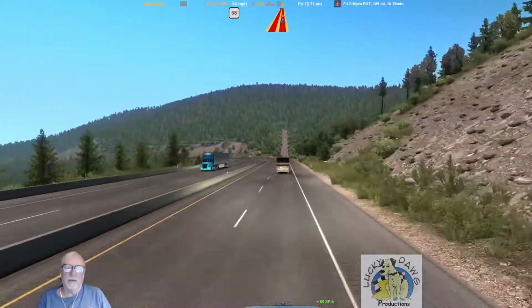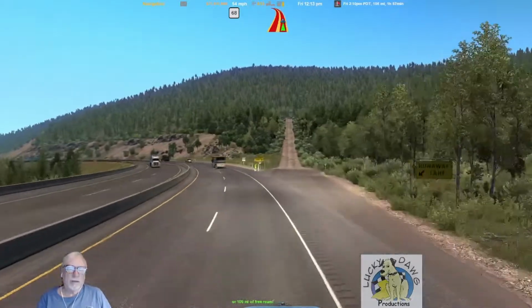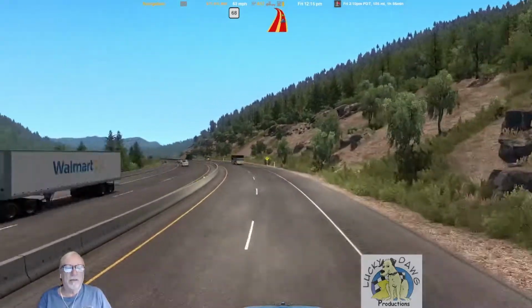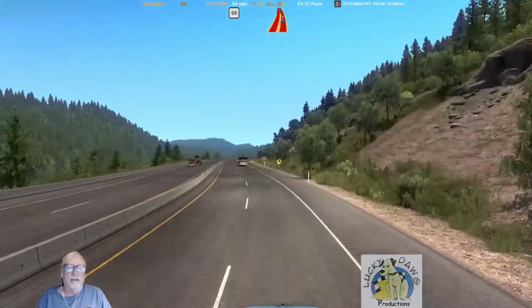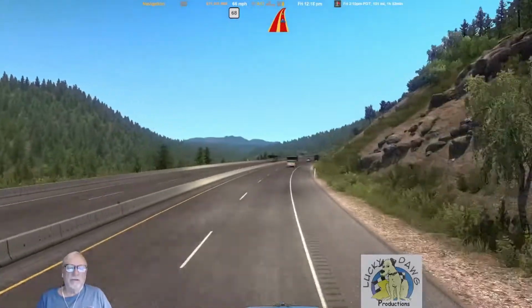You can see a runaway truck zone right here. Yeah, look down in the valleys there. Yeah, again, just like the United States, Canada has some very mountainous regions.